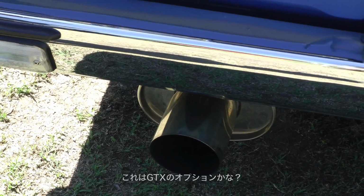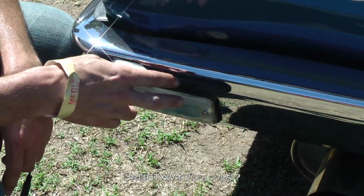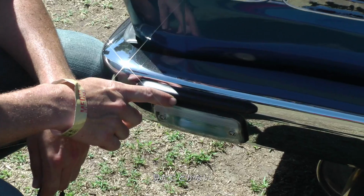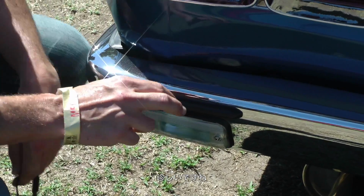And this is something I didn't see. I don't know if that was an option or not. Maybe it was on the GTX, but look at these little bumperettes right here. I've never noticed that before. It's certainly not on my car, and I don't see it on some of the other cars too. Pretty unique. I don't know that I've seen that very, very often.